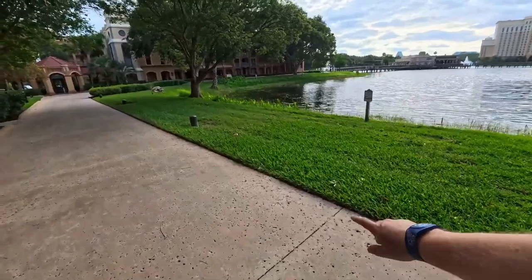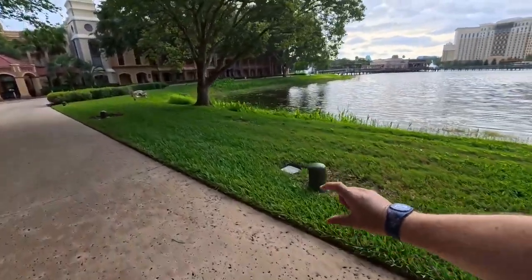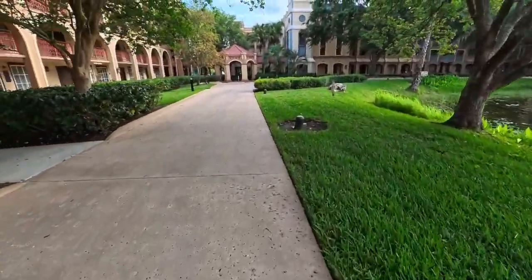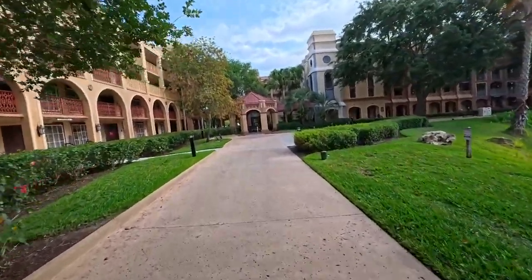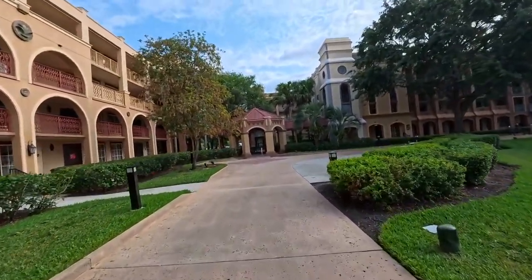Look how thick the grass is here in Florida. It's like that much over the sidewalk. They keep it nicely edged. There's speakers everywhere. These are all speakers that play like ambient music. So as you're walking around, you feel like you're on vacation.